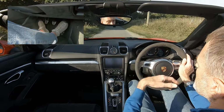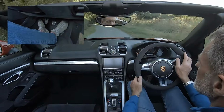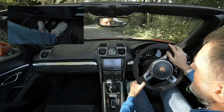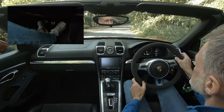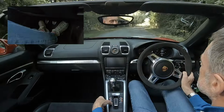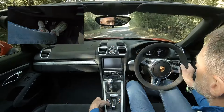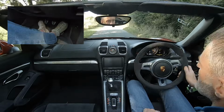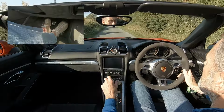But if you're a keen driver, you might like to do that yourself. You might like to heel and toe, trail brake, all those different combinations. And there's a way you can do that. So here it is. Leave the car in Sport Plus, but turn off PSM. To do that, we have to press and hold the button for a short period. Now, PSM is off.